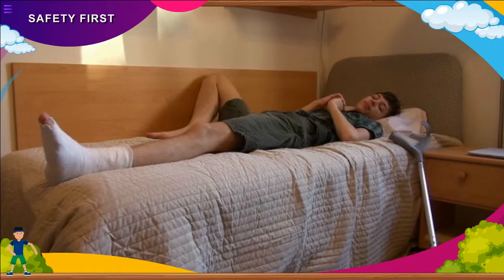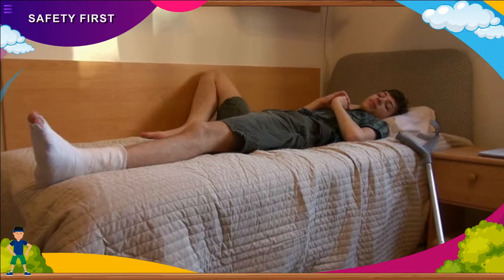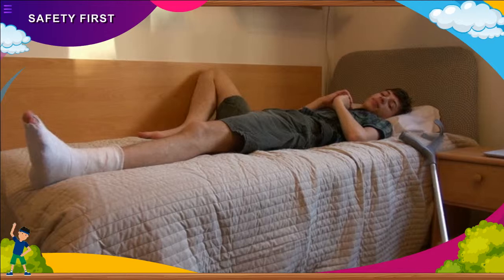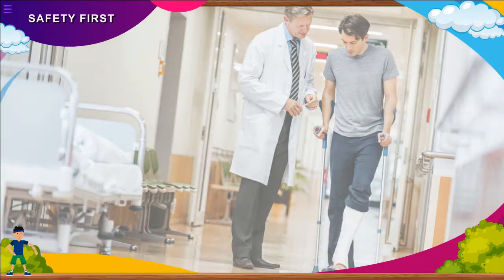If there is a fracture in the limb, use a sling made from a triangular piece of cloth to give the broken limb a support. Try to keep the patient comfortable and call a doctor.